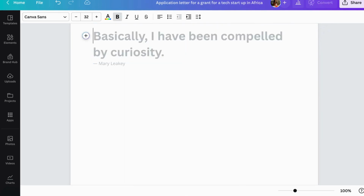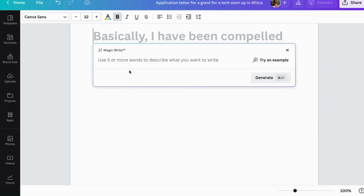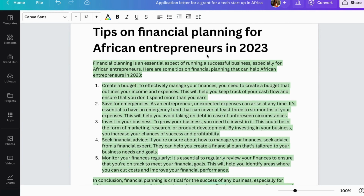So let's clear this up, do another thing. Let's say I want to write an article, tips on financial planning for African entrepreneurs. I am from Africa, so in 2023. All right, click generate. All right, in less than 5 seconds, you have your document.